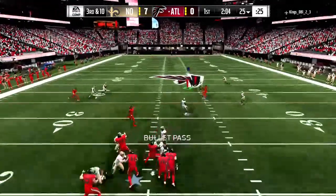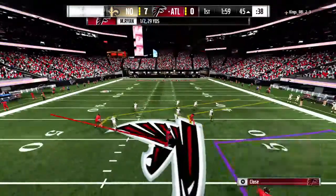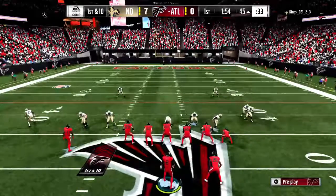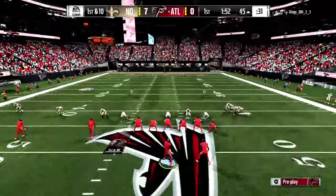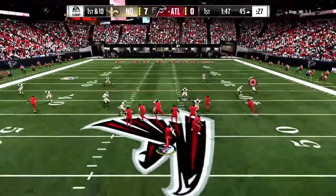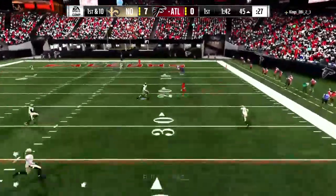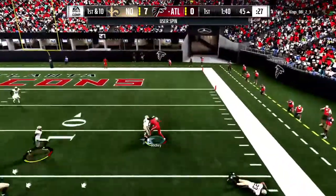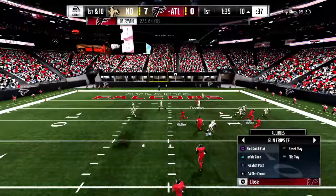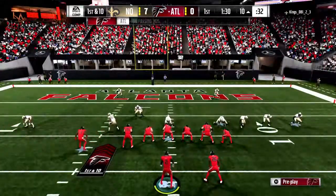On 3rd down, Ryan. This one complete to Devonta Freeman. Jeez. And he's taken down right at the 45-yard line. He got 29 yards that time. Zone blitz. On 1st down, Ryan. Zone blitz. Past the 20. Wide open receiver, complete. And he's taken down, but not before reaching the 10-yard line. And that one results in 35 yards.